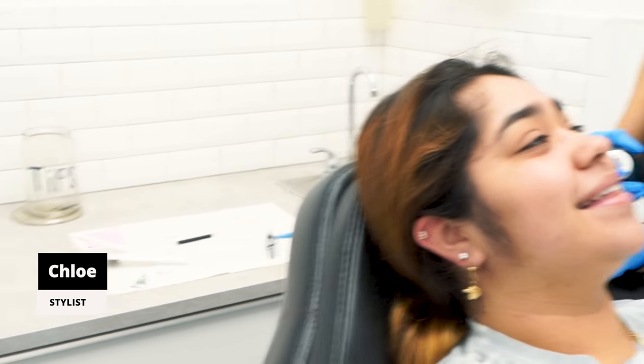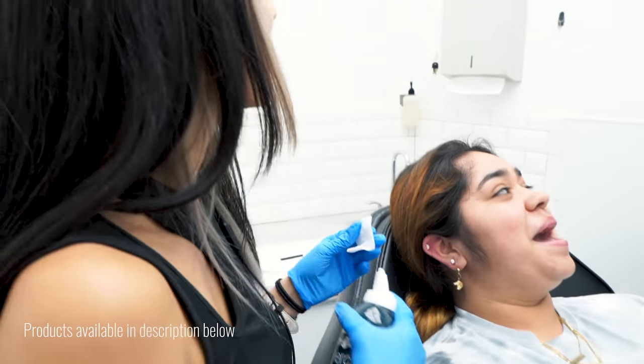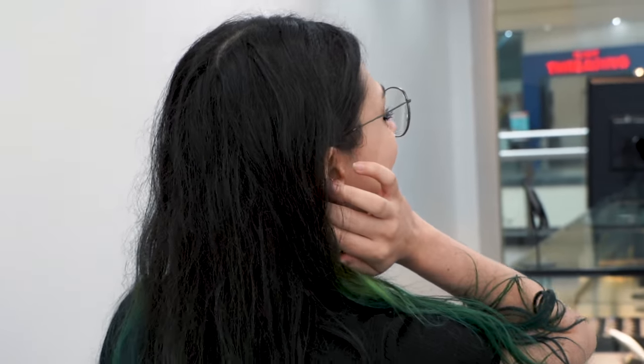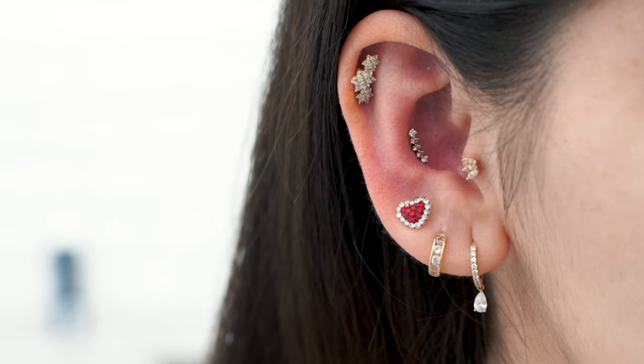Chloe here, styling her way in the room. We got this beautiful opal marquee for that upper helix, looking really nice. You're beautiful, love it. What's cute? Her little conch. She has double helix, one on each side, and it's matching. And then she got matching conch jewelry, so it's also matching. Whoa, let's take a look at this right now.